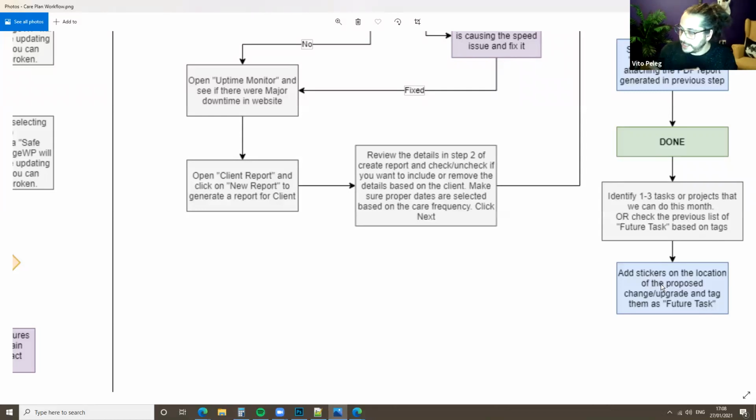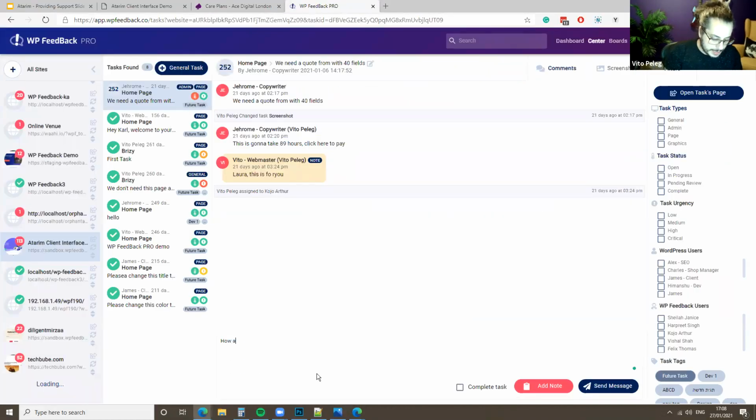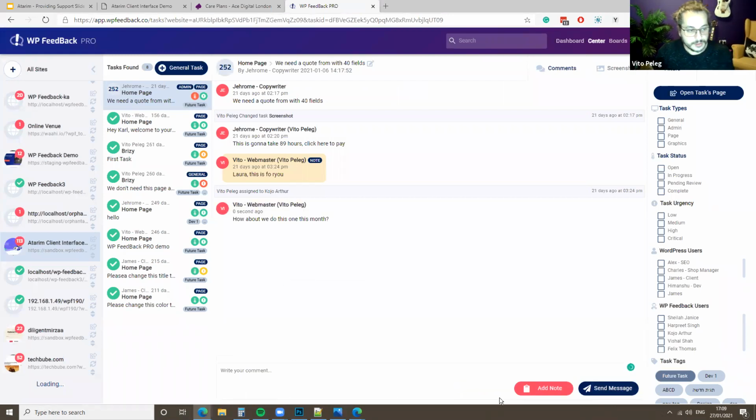And we're just going to keep following up if we don't have any new ideas, and just inside this task saying, how about we do this month, right? You encourage the client to enhance their website, enhance the value that they're getting from the website, or at least the perceived value from their point of view. If we want to create a team section, I remember that last time we talked, you talked about some kind of a team section that you want to do.